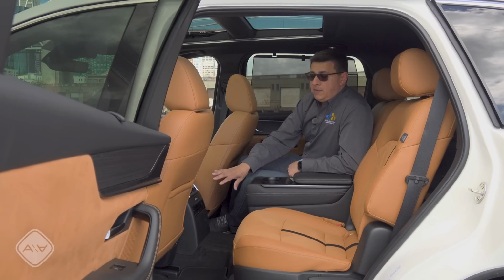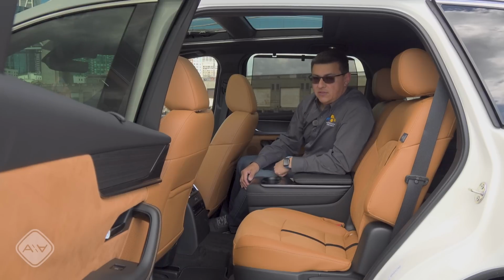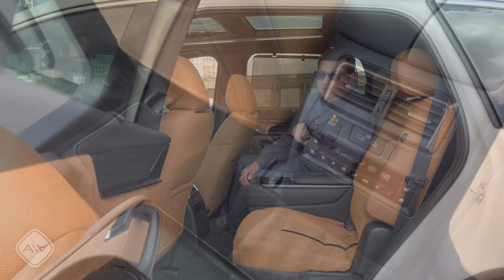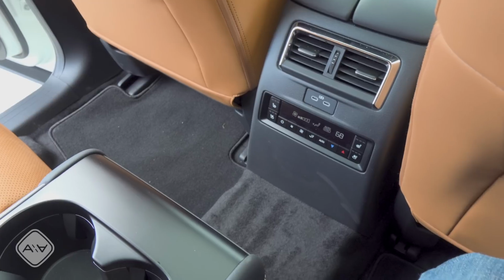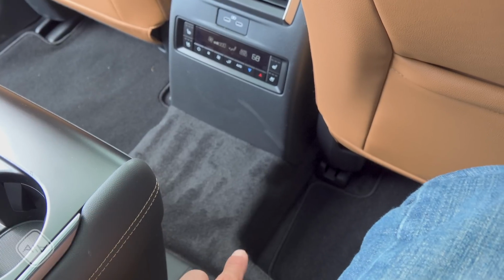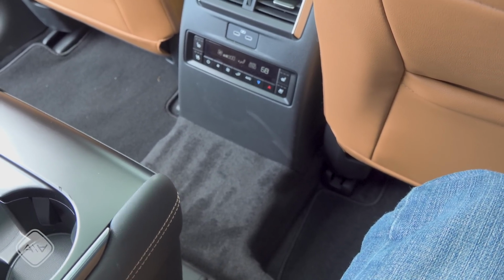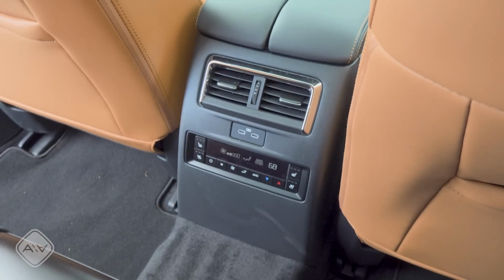We do, however, in this model have heated and ventilated seats and climate controls back here for the second and third rows. It's a 3-zone system. Now, because of the rear-wheel drive design of the CX-90, you will notice that the floor of the second row is not flat, so we do have a much larger hump right there than you'll find in any of the competition. That's just because of the more dynamic design of the drivetrain.